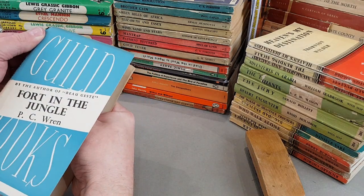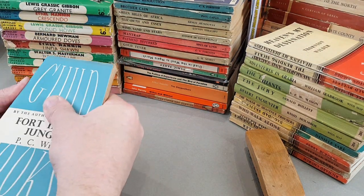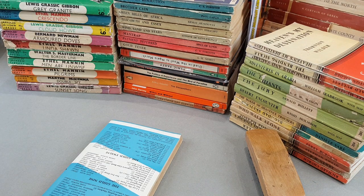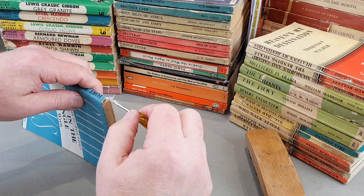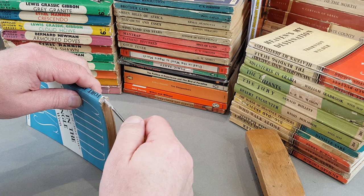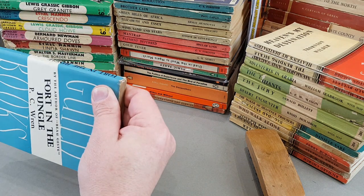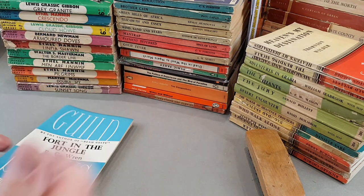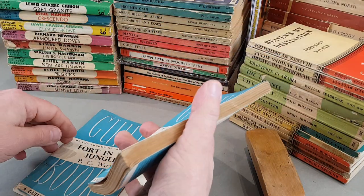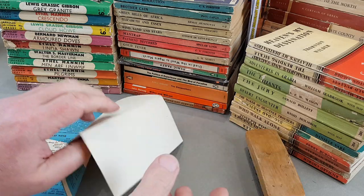Right. So even though that's in, there's a tiny bit at the top which is still poking out, which is quite annoying. So I'm just going to have to stick that in there, like that. Really come up quite nicely, that one, and it is in a wrapper. There's 9p on this book.